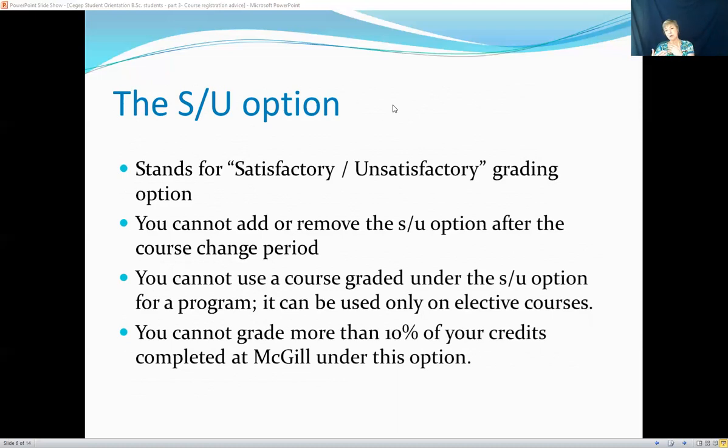How it works is you're the one who chooses whether you want that option or not. Okay, it's not the professor who decides for the course. All of our courses are normally graded with letter grades. If you want to have SU grading, you choose it. The professor doesn't know you chose it, so the professor will submit your grade as usual at the end of the term. Once submitted, before it shows up on your transcript, if it's a grade from A to C, it will be converted to S for satisfactory, and that's what shows up on your transcript. If it's a grade of D or F, it will be converted to U for unsatisfactory, and that's what shows up on your transcript, either S or U.